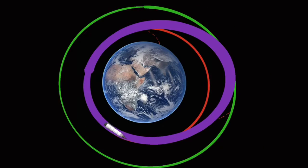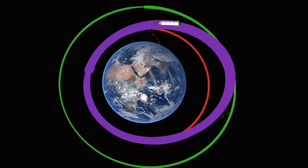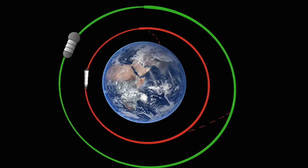You may be wondering what happens if the rocket doesn't complete the second burn. If the second burn isn't completed at the X, it'll fall into this new purple orbit. It won't be placed in the orbit of the space station. The rocket begins the Hohmann transfer into the green orbit by completing a burn. This increases the speed of the rocket so that it's propelled into the International Space Station orbit. A second burn is completed to keep the rocket in that orbit.